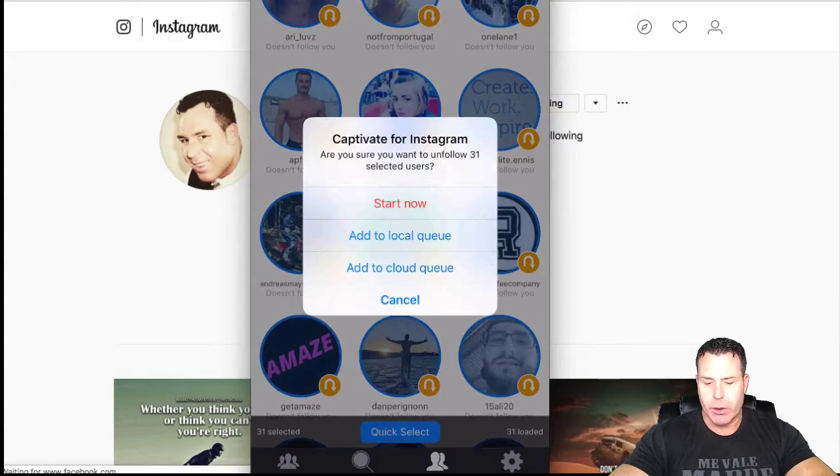And then what you want to do is add to the cloud queue. See how you've got Start Now, Add to Local Queue, Add to the Cloud Queue. Now if you start now, it's going to unfollow all these people right away and probably throw up a red flag. If you add to the local queue, you have to have your phone open in night mode for it to start working, okay?